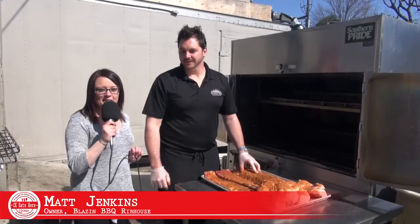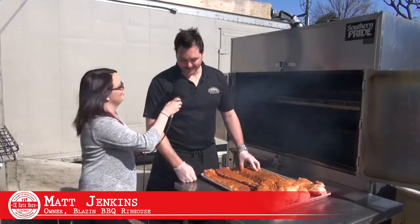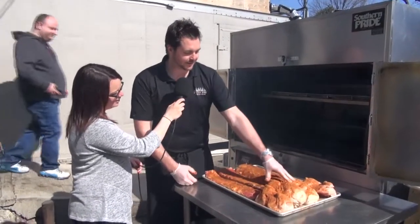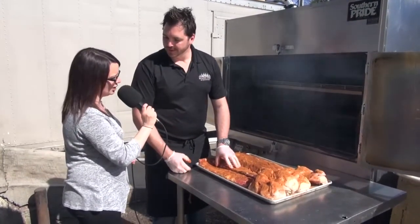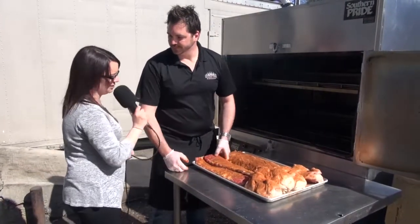We're here with Matt, owner of Blazin BBQ, and we're out back, Matt, about to smoke some meat. We are about to smoke some meat here. We have our St. Louis side ribs, our baby back ribs here, and then our half chickens. And what kind of wood are you burning in the smoker? We are burning cherry wood. That's our signature smoke. Awesome. Let's throw them on.